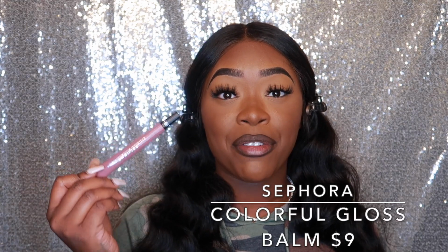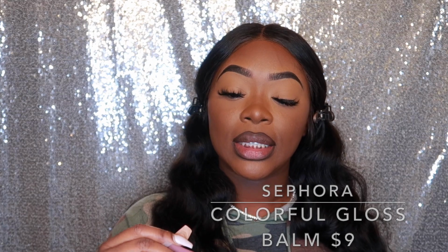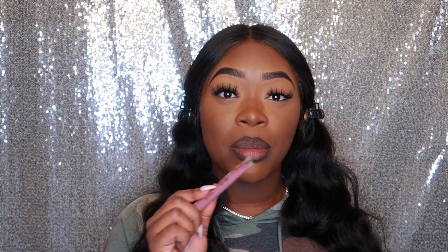The gloss I'm going to be using today is my favorite gloss from Sephora. This is actually the Sephora brand, their Colorful Gloss Balm, in the color Soulmate number 28. Y'all, this used to be my favorite gloss last year. I don't know what happened. This is what we're going to be using today, and a little bit definitely goes a long way with this gloss. As you can see, it's very pigmented.